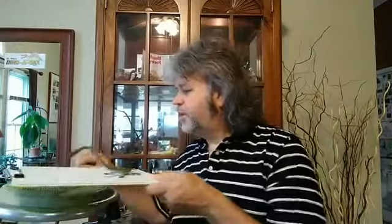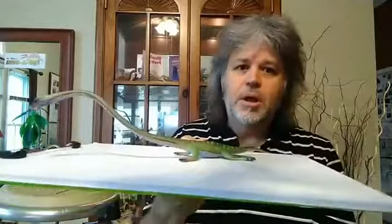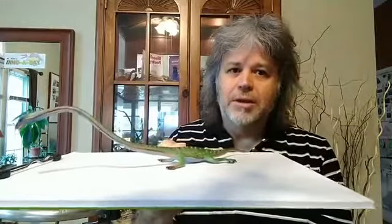Now, is it a sauropod? No. Is it a swimming animal? We don't really know. No. Let's take a look at it. This is the Tanystropheus. Take a look at the neck. Wow. Wow.